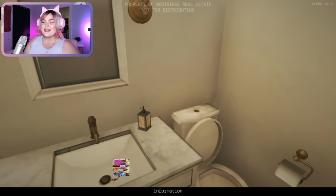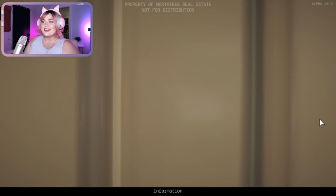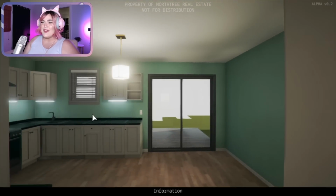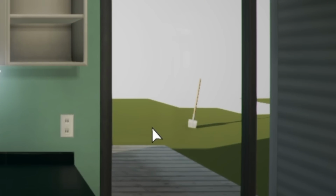See this? The blood in the sink? If we click on that, it brings it up larger. And then it glitches away. Huh. Anyway, I'm sure that was a fluke. We won't find anything else weird in this house. Look at this kitchen! There's so much room and... Is that a shovel in the backyard?